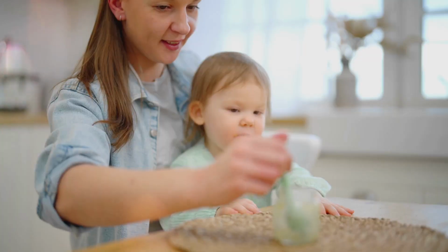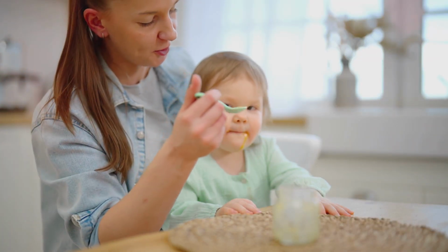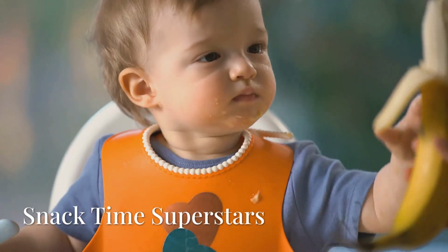You can adjust the consistency by adding more curd if needed. And there you have it. A simple, cooling, and toddler-approved lunch that's ready in minutes. Perfect for busy days.